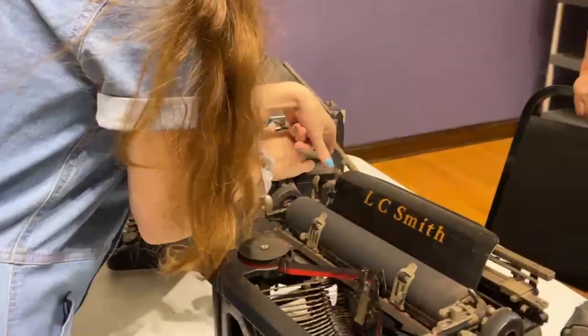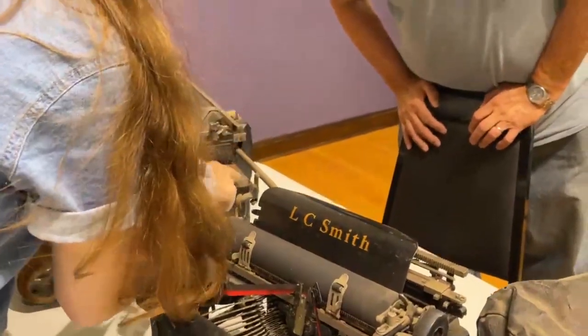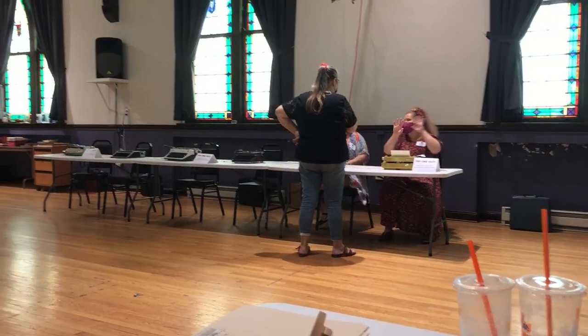Very well done. Let's see. Yeah, right here you've got this plate. You might want to clean it. But it would have a number on it. You could plug this number into the serial database and figure out exactly the year it was made.